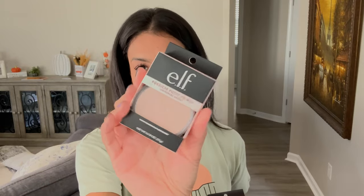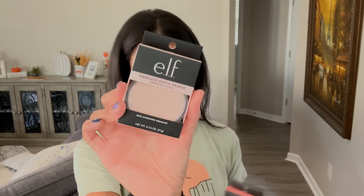And then I got two items from e.l.f. Both of these had really good reviews. This is a poreless putty primer because I feel like the Wet n Wild primer I got is not going to do well as far as priming my skin. I feel like it'll be good to moisturize and hydrate my skin. So I want something that's definitely going to prime and prep my skin. So I'm gonna try this one.